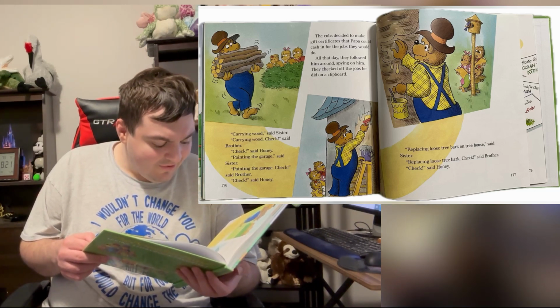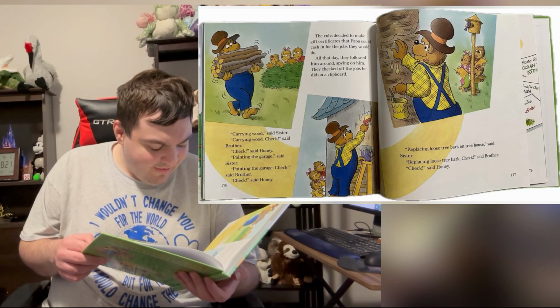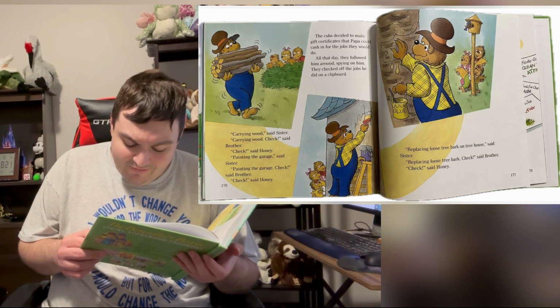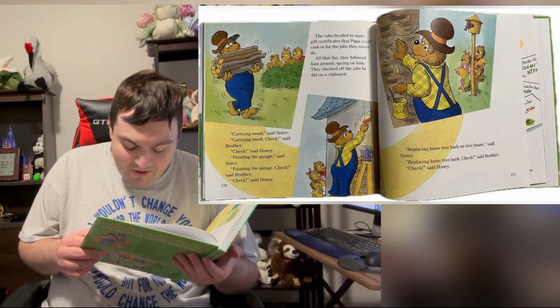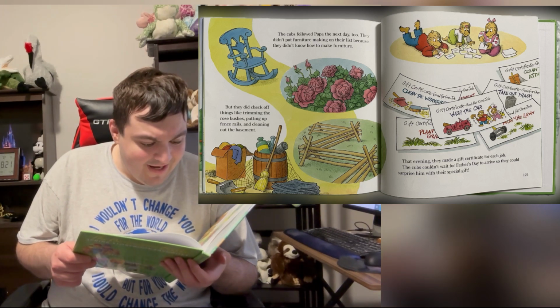"Carrying wood," said Sister. "Carrying wood, check," said Brother. "Check," said Honey. "Painting the garage," said Sister. "Painting the garage, check," said Brother. "Check," said Honey. "Replacing loose tree bark on the tree house," said Sister. "Replacing loose tree bark, check," said Brother. "Check," said Honey. The cubs followed Papa the next day, too.